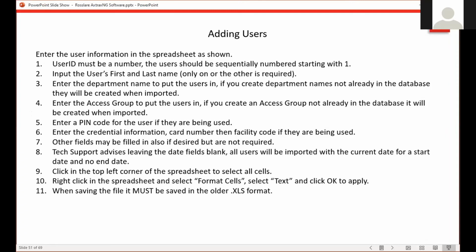the user ID needs to be just a whole number starting with 1 and just sequentially numbered. In Excel, they've made that real easy. You just type 1, 2, and 3 on 3 rows, and then do a copy, and it'll sequentially number it for you. You've got to have a name. They can't both be blank. You don't have to fill in both first and last, and certainly not middle, but you need to have something in one of them to be a valid user.